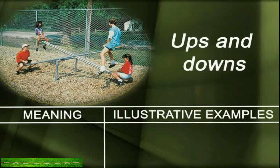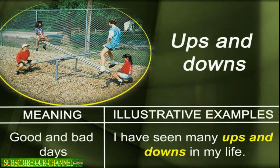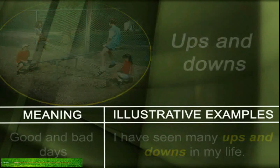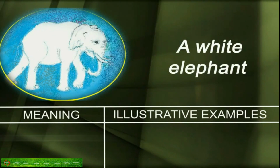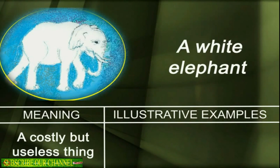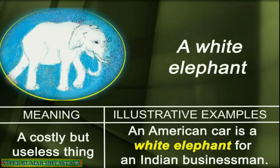Ups and downs: good and bad days. I have seen many ups and downs in my life. A white elephant: a costly but useless thing. An American car is a white elephant for an Indian businessman.